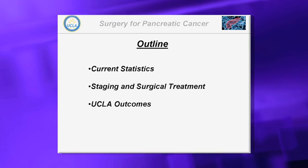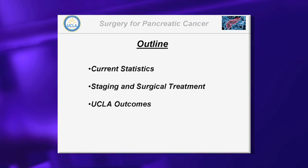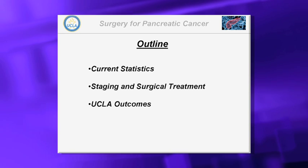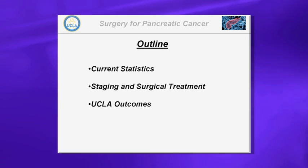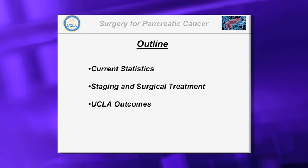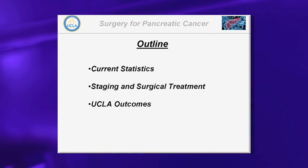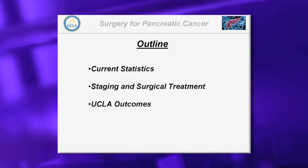Our outline for today covers the current statistics of pancreatic cancer. Aggie and Dr. Go have already outlined them, but we'll review them again. Then staging and surgical treatment of pancreatic cancer, and we'll spend the last part of the talk on the outcomes here at UCLA, particularly for patients who have more advanced tumors, which we have a particular interest in and are very, very proud of. To start off, first define pancreatic cancer.